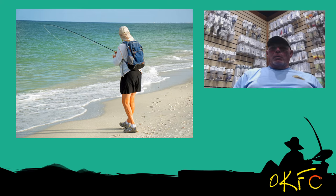You've got to be able to figure out what's a snook and what isn't. You'll run out to find grass patches, you'll find rocks, and believe me, a lot of grass patches and rocks have had a lot of flies cast to them.